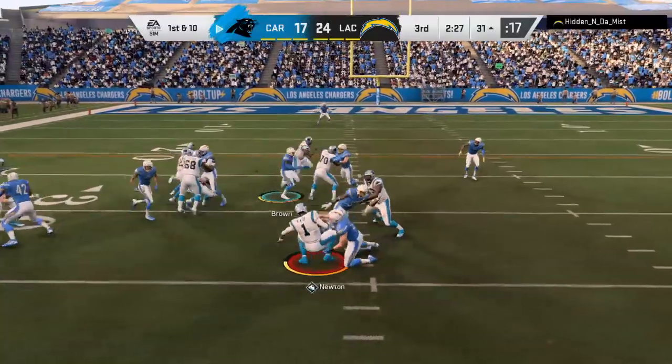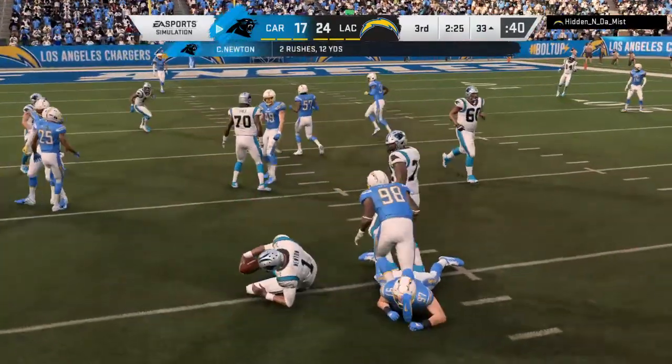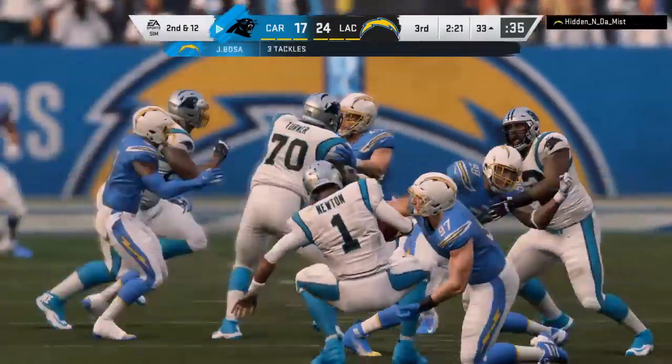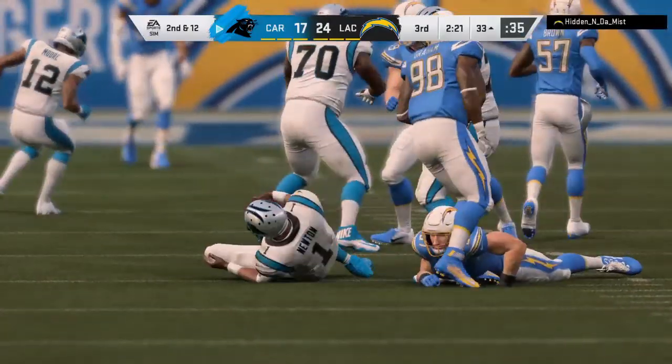Cam's going to run the option right. And he went nowhere. Well, he went backwards. Back to the 33. That's going to go as a loss of 2, and it'll be 2nd down.